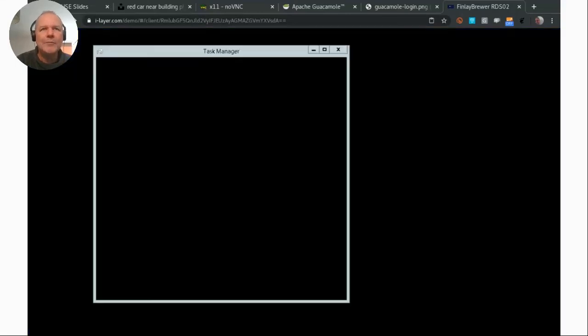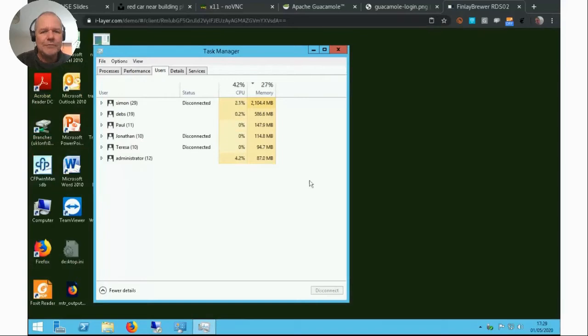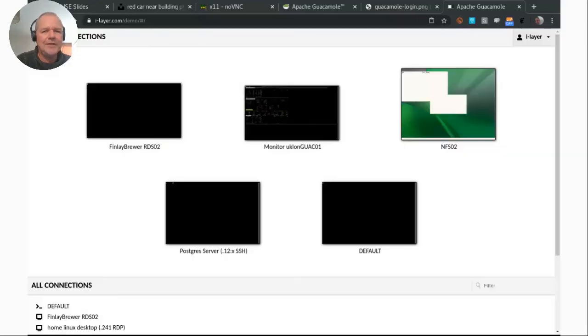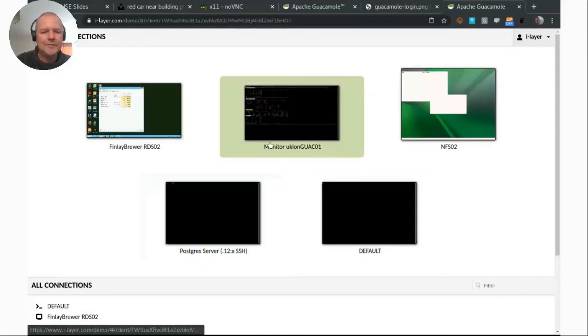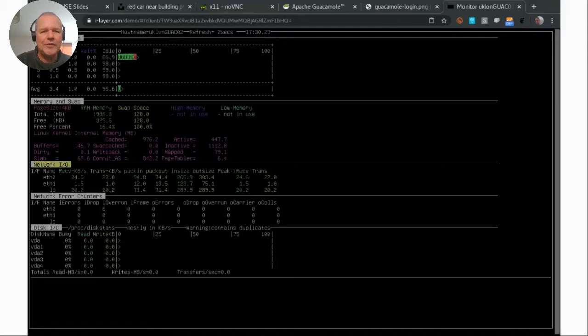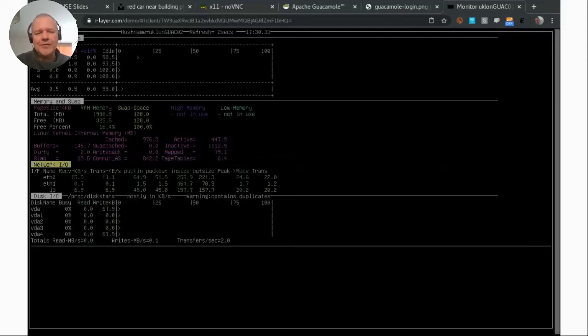And I'm not sure what the performance is like for everyone there. That's about half their user estate, or 3/4 of their user estate running right now. And we just want to go use the browser back key. It takes you back, and you can go and look at, say, a system monitor. This is actually the Guacamole server that is running the remote access for those users and for what we've just logged into.